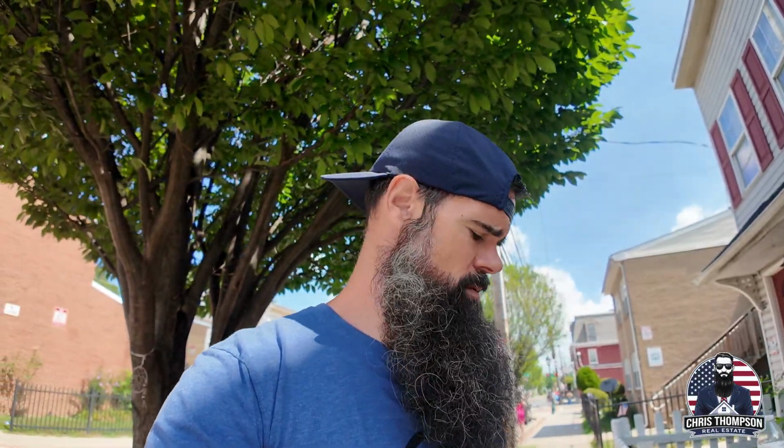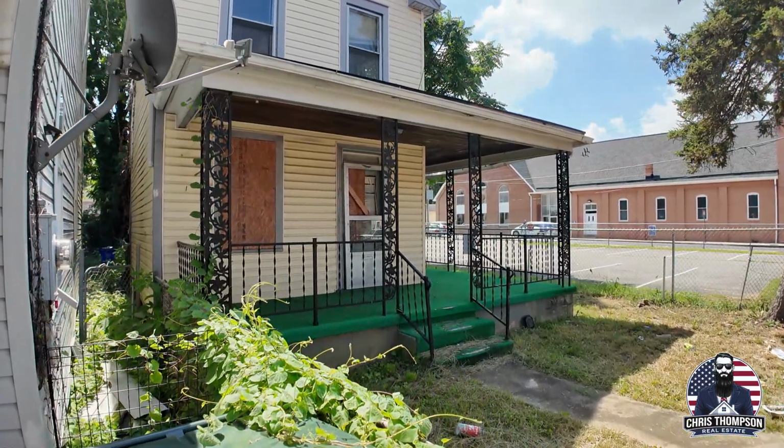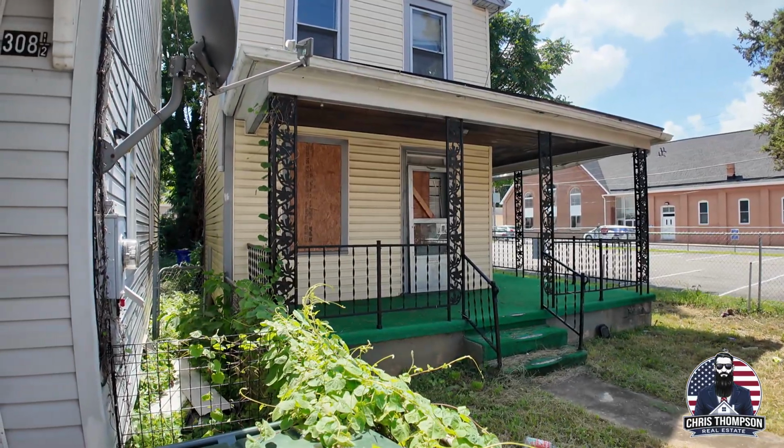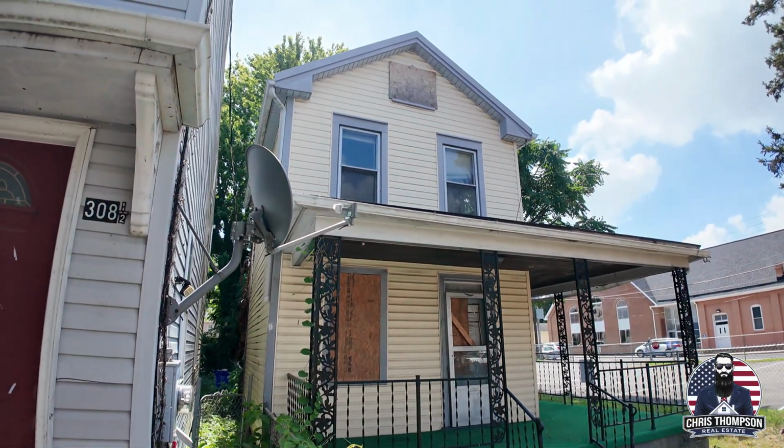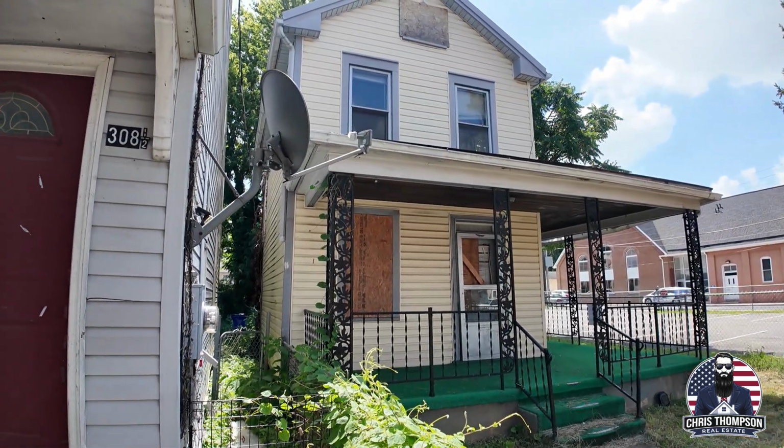This one looks empty too. I wonder if that one's for sale. It's all busted up and boarded up. I do own one right around the corner, so maybe I'll just buy the whole block, who knows?